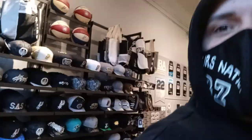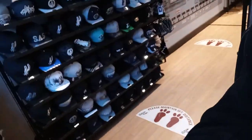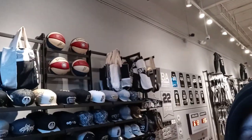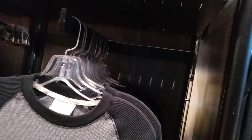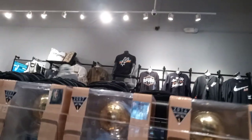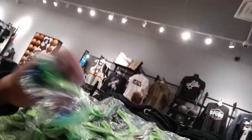There's caps. There's all kinds of caps. There's snapbacks behind me. Strapbacks. Basketballs. Look at this. Long sleeve. There's an Aldridge long sleeve. Yeah, pretty much Aldridge. There's more long sleeves right here. Look at this. The trophy paperweight. Oh, there's even some Coyote face mask. How cool is that? Really cool.